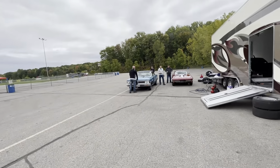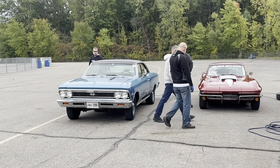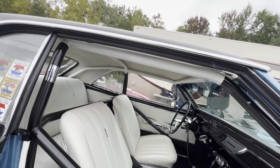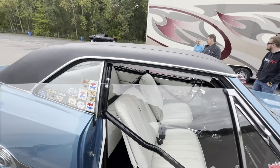But got a new car you guys haven't seen yet. This is Griggs. He's out there trying to kill bees. Somehow we got bees here and it's really cold out. But this is Griggs, 66 Chevelle. Nice, cool, hidden two-tone cage to try to keep it as factory looking as possible.